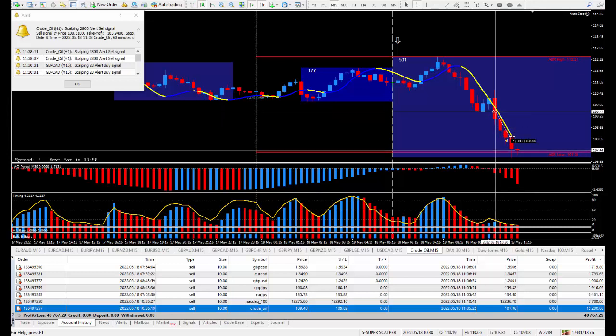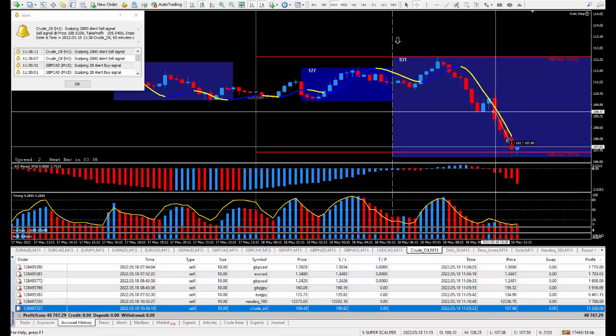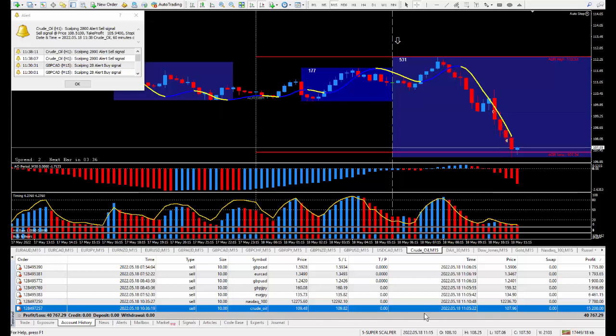This, let's see, this should be 150, 152 actually. There it is, I did get it. Because if you take the money divided by 10, it comes to 152. And there you see it, 152 pips. As I said, times $10, times 10 lots, paid out $15,200. Now you know why I like doing futures.